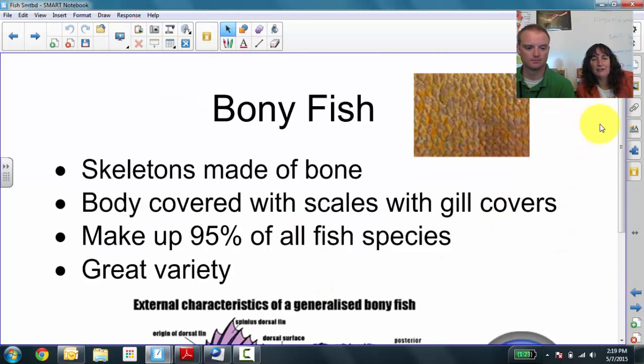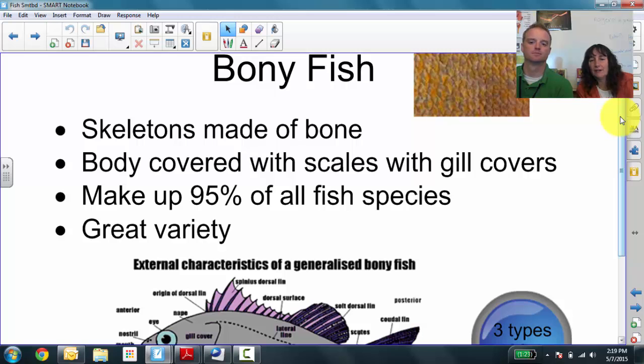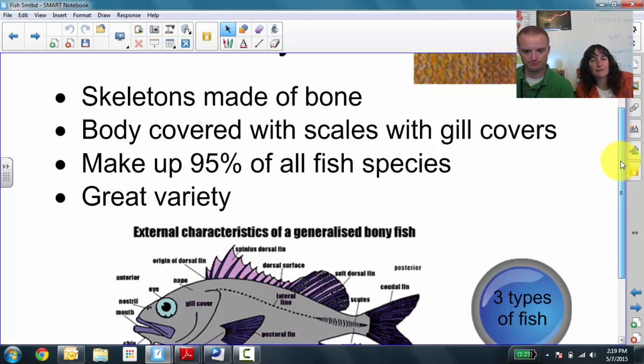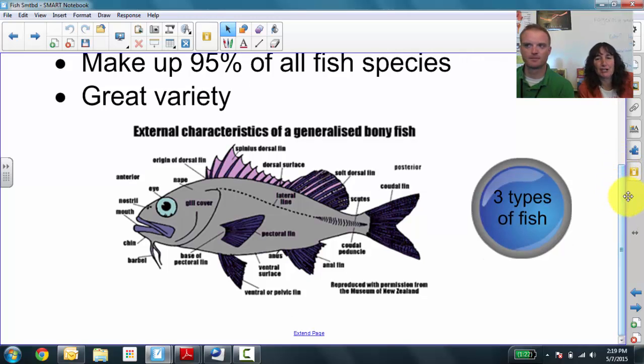Then we have the bony fish, and their skeletons are made of bone, and their bodies are covered with scales, and they have those gill covers to cover up their gills. 95% of all fish species are the bony fish, so that's the one we're most familiar with. But there's a huge variety in the fish. I mean, sizes, colors, shapes, lots of different fish out there. Locations, habitat, they're everywhere.